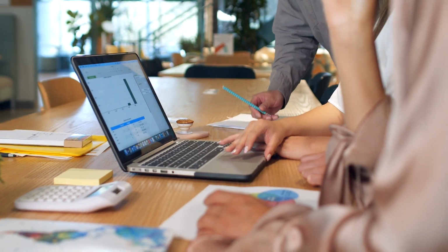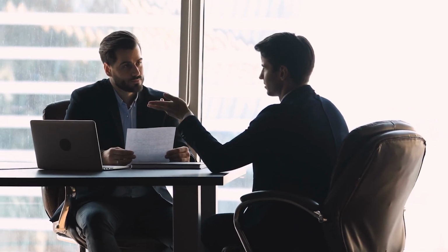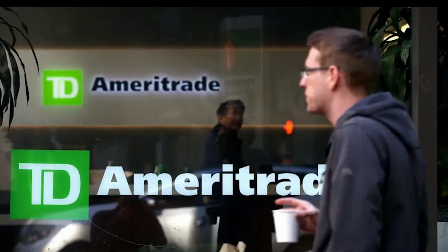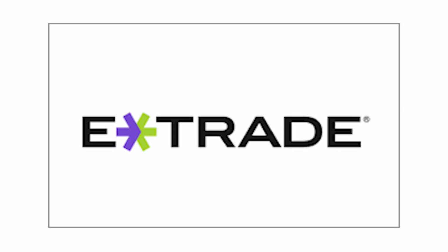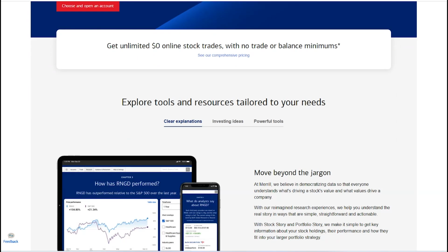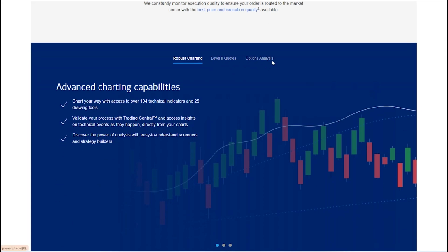While we do like the desktop investing platform Merrill Edge Market Pro, day traders may find it lacking certain features that are provided by competitors like TD Ameritrade, Tastytrade, TrendStation, and E-Trade. Overall, Merrill Edge is a solid choice for investors who prioritize top-quality research and user-friendly design, but may not be the best fit for those looking for a wider range of investment options or lightning-fast site speeds.